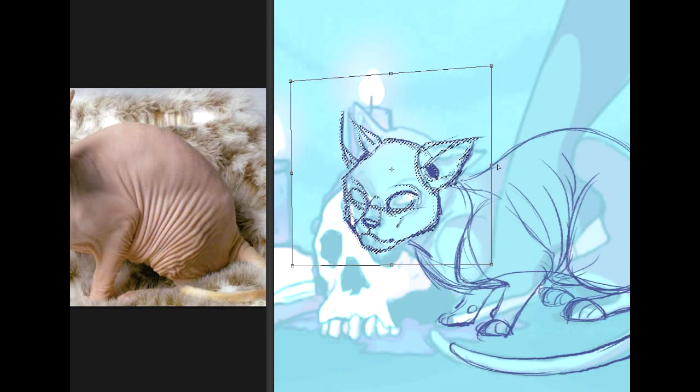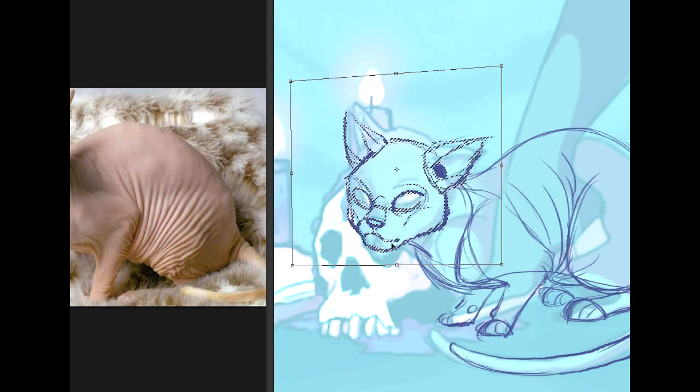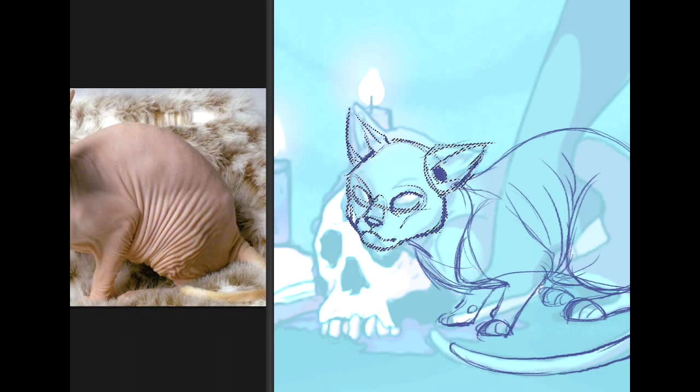Probably also squattier. Squattier! Is that a word? It's probably not. You're all screaming at me right now. Stop saying squattier. It's not a real word.